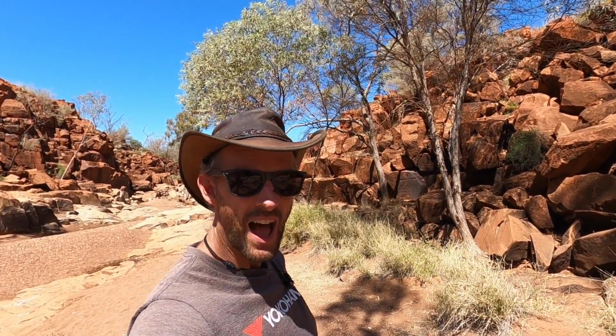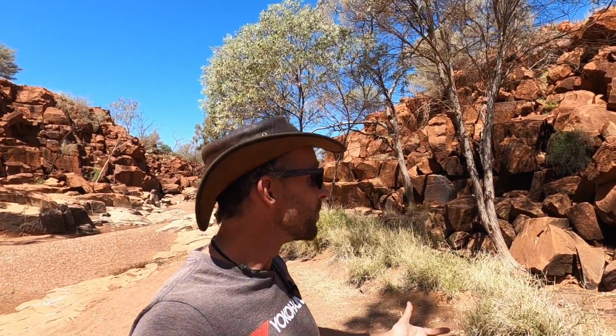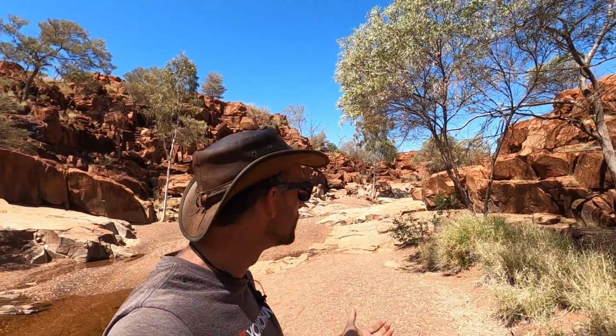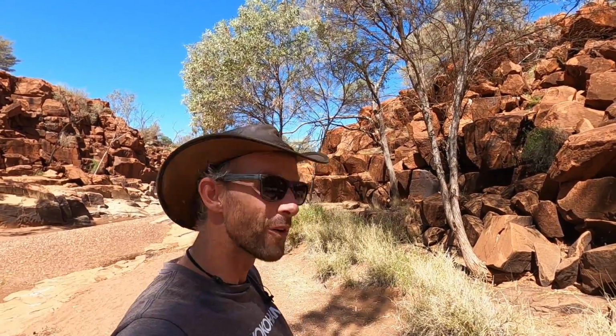It is absolutely beautiful. And it's really incredible to see here in Western Australia, there aren't any fences blocking us from any of this stuff. There aren't any warning signs or limitations. We can just walk around and explore to our heart's content, having a look at all this beautiful history. These petroglyphs that are many, many thousands of years old, utterly incredible.